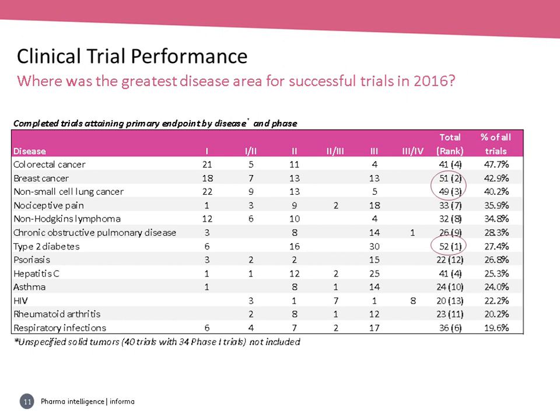The far right column shows the relative success percentage. And so what that shows is, for example, in breast cancer, that 51 of the trials hit endpoint, but relative to all of the breast cancer trials that completed, the success percentage was just under 43%. And so I've plotted these or tabled these and sorted for that relative success. So you see that colorectal cancer came in first, followed by breast and non-small cell lung cancer. And in fact, cancer indications enjoyed a large degree of success.